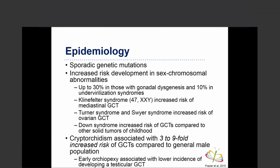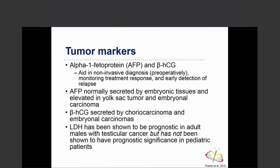With germ cell tumors, tumor markers are of great importance. The most common and most frequently ordered are the alpha fetal protein and the beta HCG. These can aid in diagnosis preoperatively. You can monitor response after surgery or chemotherapy, and you can help detect recurrence later on.